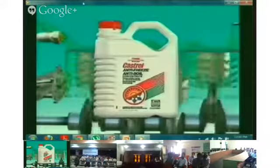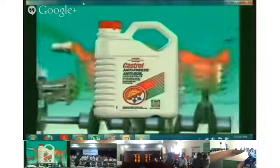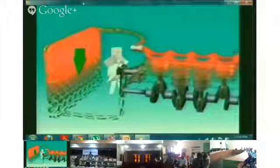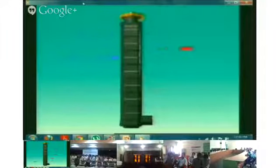Most engines are liquid cooled. A liquid cooling system uses coolant, a fluid that contains special chemicals mixed with water. Coolant flows through passages in the engine and through a radiator. The radiator accepts hot coolant from the engine and lowers its temperature. Air flowing around and through the radiator takes heat from the coolant. The lower temperature coolant is returned to the engine through a pump.